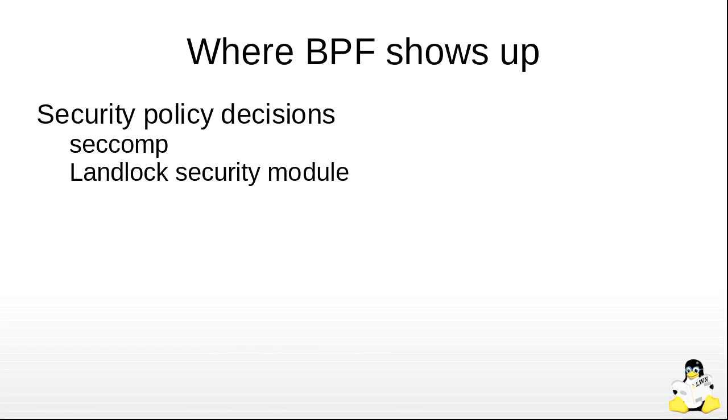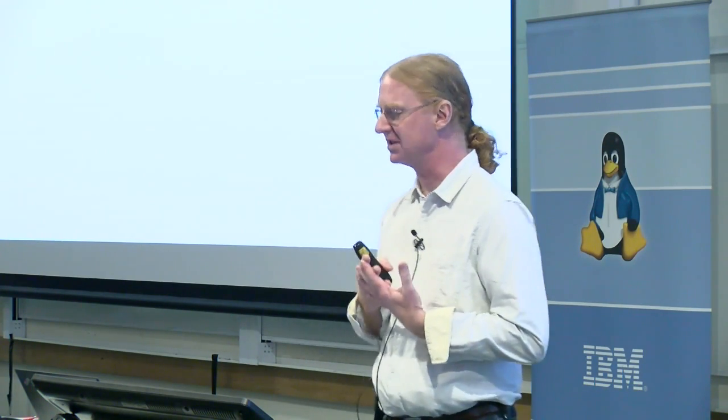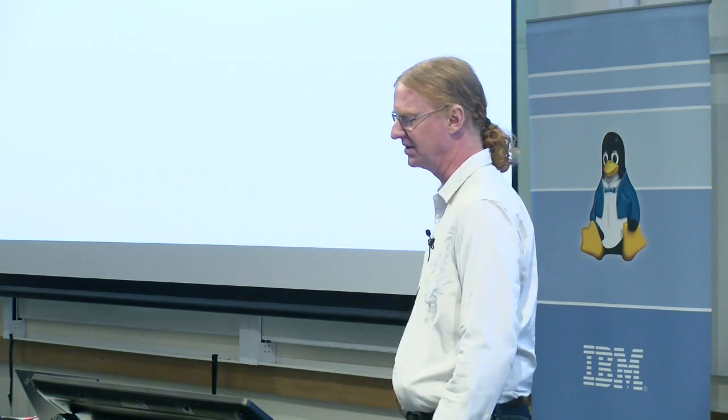You see them being used for security policy decisions, for example. The secure computing mechanism has allowed the attachment of BPF programs to system calls for some years now. The Landlock security module, which is still out of tree but is likely to come in, will expand that capability quite a bit and allow processes to sandbox themselves by attaching programs to system calls to make policy decisions whenever the process tries to do something.